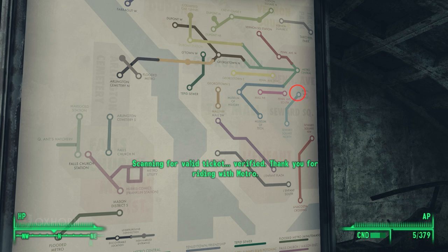Scanning for ballot ticket. Verified. Thank you for riding with Metro.